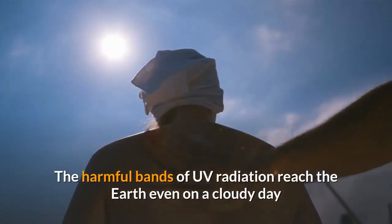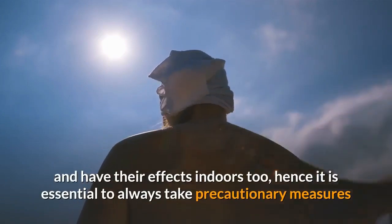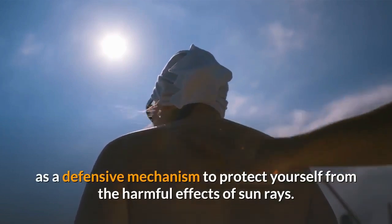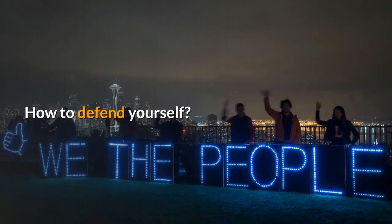The harmful bands of UV radiation reach the Earth even on a cloudy day and have their effects indoors too, hence it is essential to always take precautionary measures as a defensive mechanism to protect yourself from the harmful effects of sun rays. How to defend yourself?